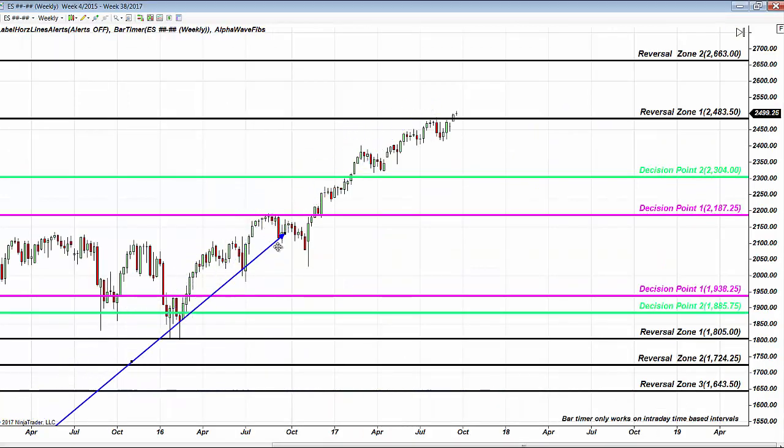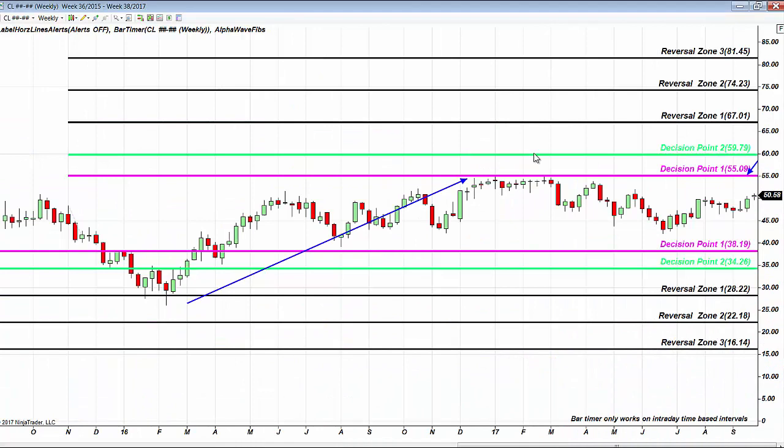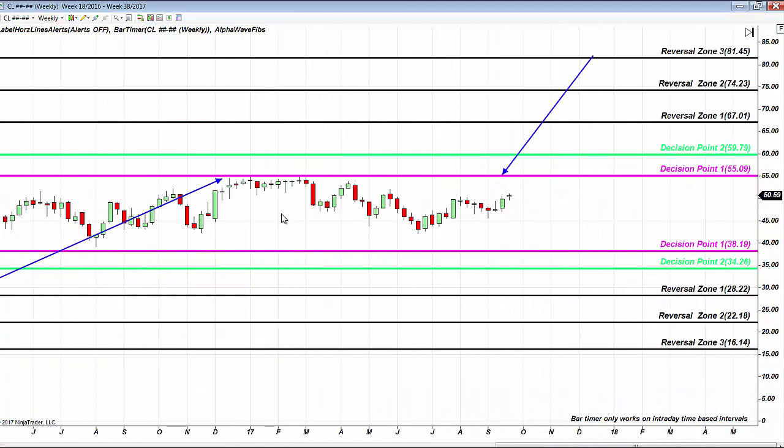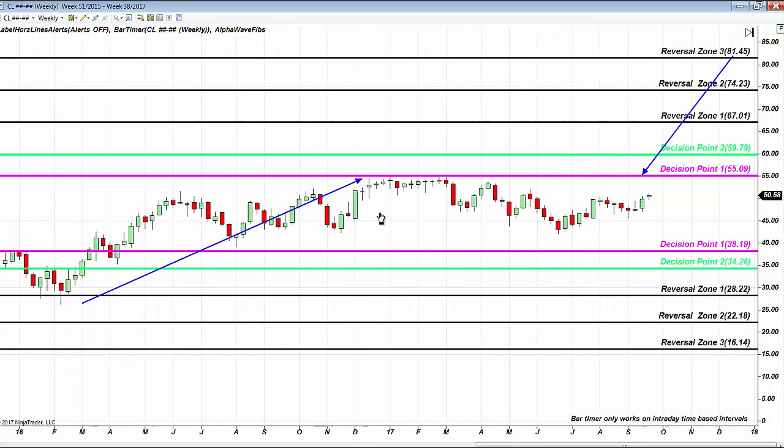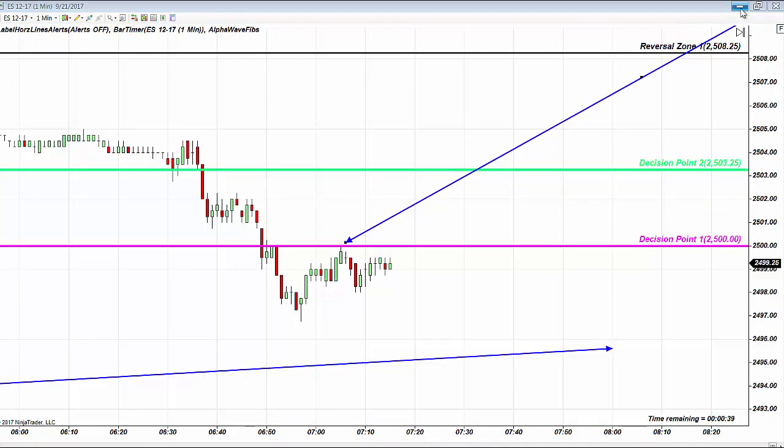Remember this level? This is your investment decisions, where price struggled for months. Remember this level on oil? Famous 55. What is the difference? This level is your investment decision. This is your day trading level. That's how students know how to trade. Look at that. That's the accuracy of the method.